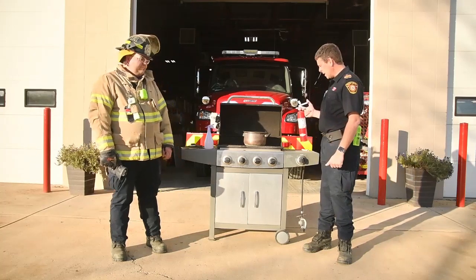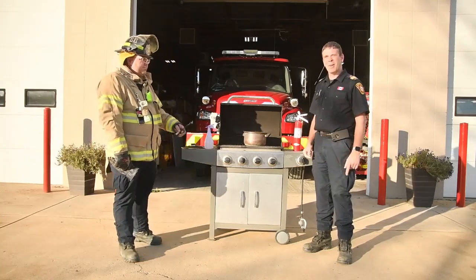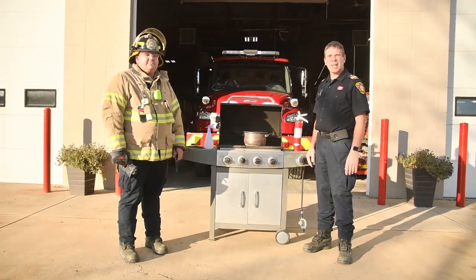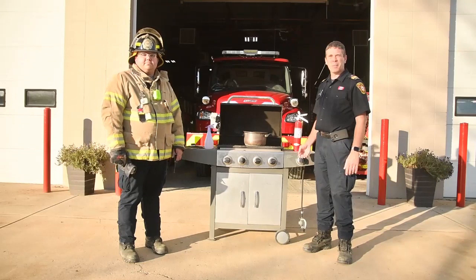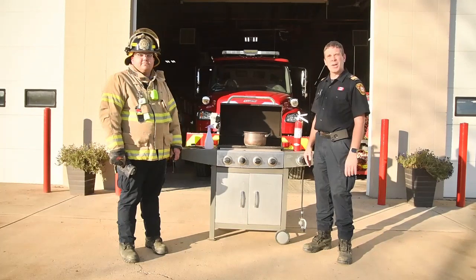So we're going to talk next a little bit about what to do and what not to do when it comes to a kitchen fire. Most kitchen fires are caused by pots on the stove that catch fire due to cooking grease. So grease gets overheated and catches fire and can easily spread past the stove into the rest of your kitchen. It only takes a few minutes to do so. So we're going to talk first about what not to do with the fire.